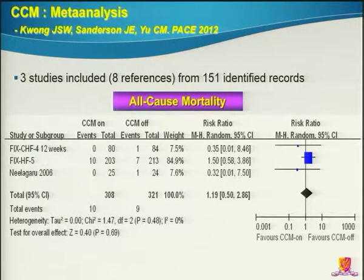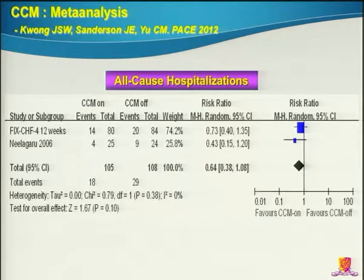Here is the meta-analysis of 3 clinical trials isolated from 155 records, and also 3 studies from 8 references performed in our center. So this is all-cause mortality, again consistent with previous observation. There was no mortality benefit.